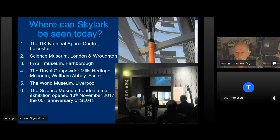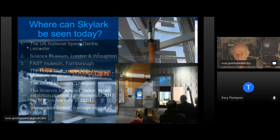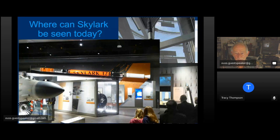And more recently than that, the Aerospace Bristol Heritage Centre in Filton has been opened. And you can see that particular model, which was put together by one of my contacts, Terry Ransom. And that Skylark 12 was one of the later versions, one of the three-stage versions.